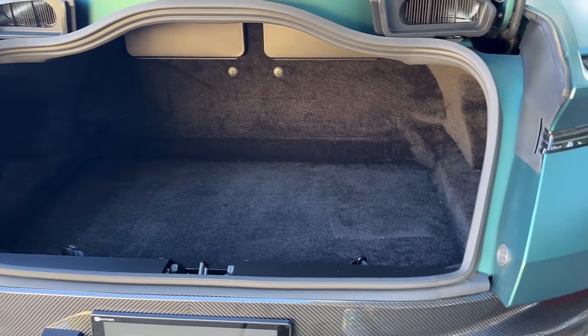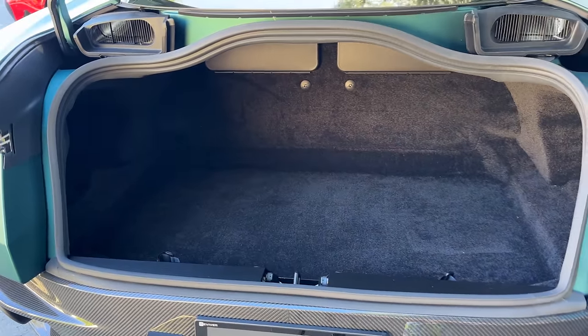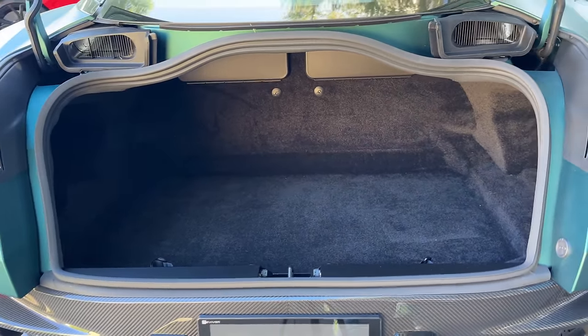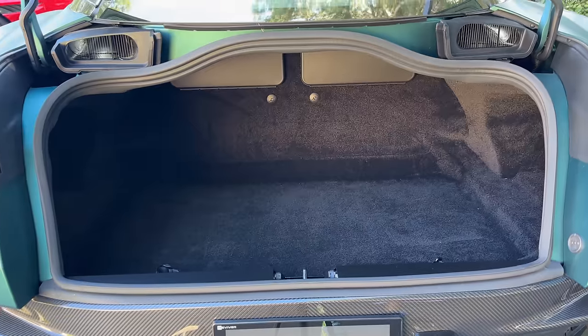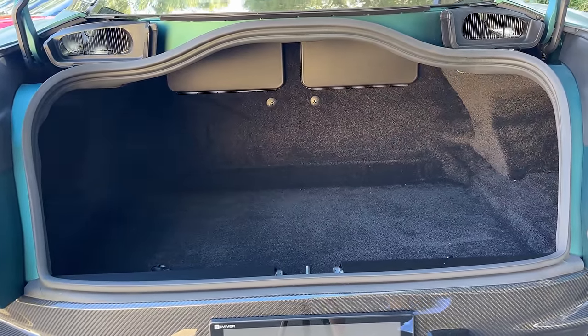Beyond the presentation case, the trunk isn't particularly noteworthy. It's big enough, but not huge, about what you'd expect from an exotic car. But if you combine the trunk with the back seats, which will be used more for storage than back seats, you do have decent cargo space in the DB12.